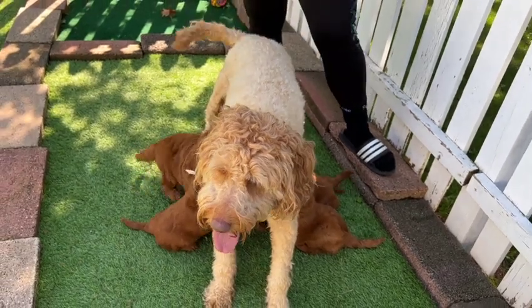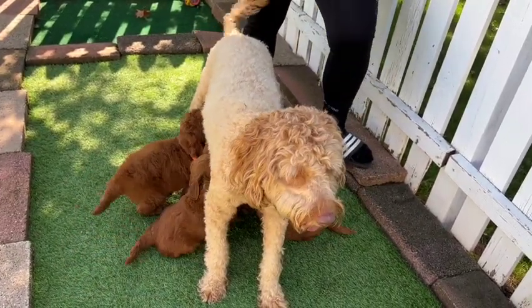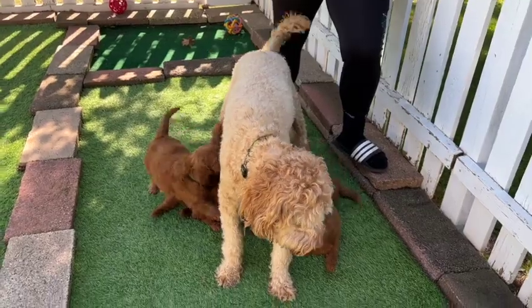All right, and this is the litter Maitake and 1776, born September 2nd, 2022. 35 to 40 pounds. Right, Miss Till?